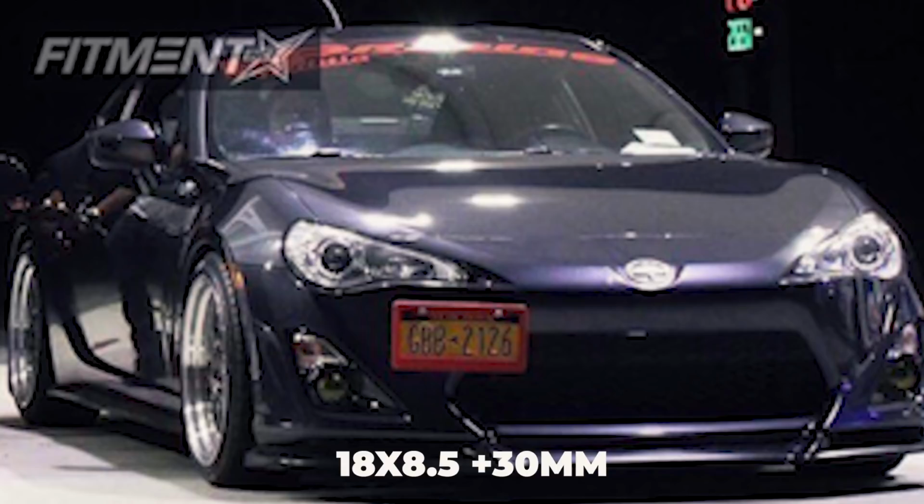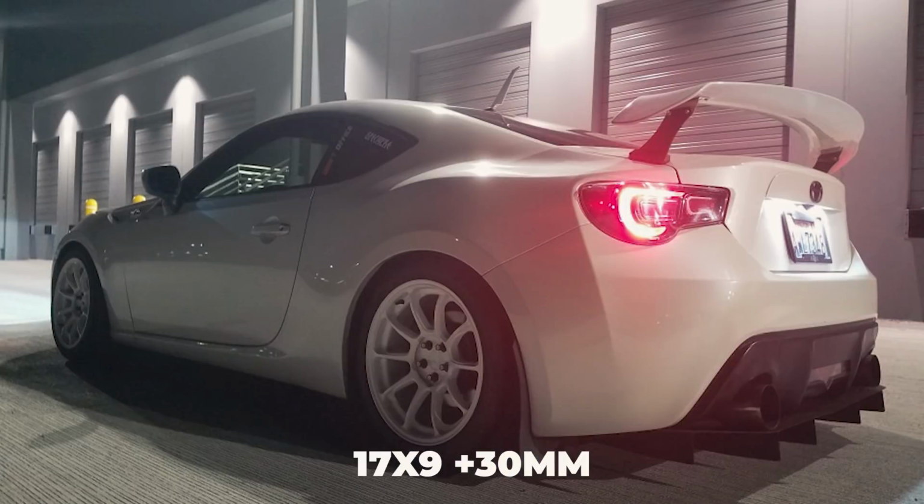A couple other common setups are an 18x8.5 +30 and a 17x9 +30, both of which are going to fit on the car just fine. So if you're looking to stick around something like that, it is completely possible. You just want to keep an eye on that offset.